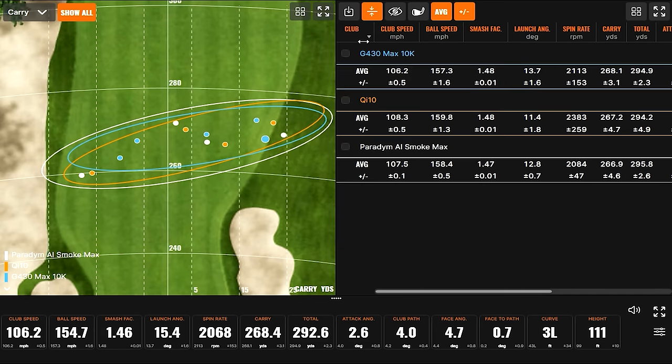All right, Kevin, testing complete there for the best of 2024, the high MOI or standard drivers, part one of the year. We had these four models, and interesting results in the testing. So let's just dive right into the testing and performance, so to speak.